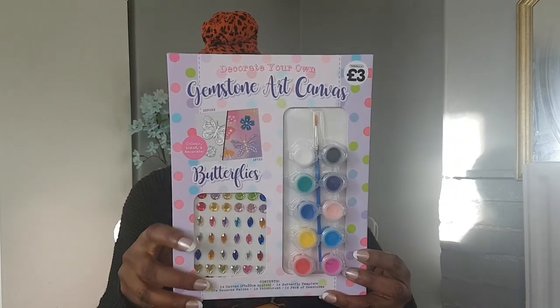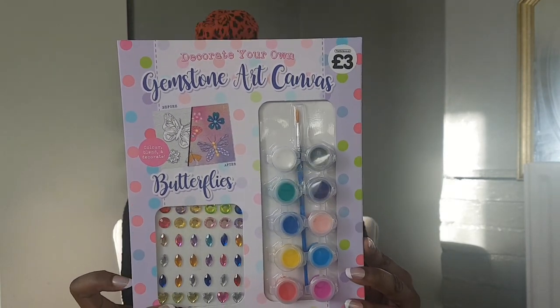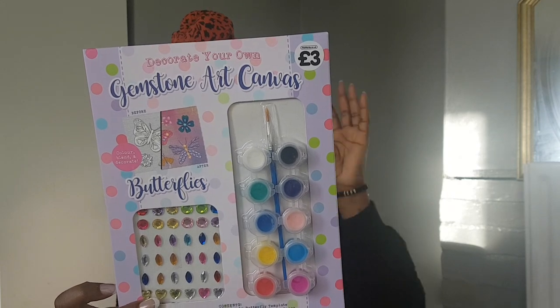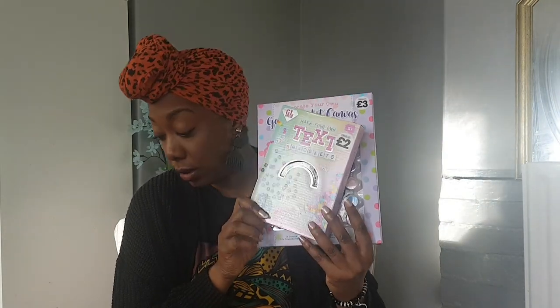And then this is decorate your own gemstone art canvas. Looks like this. It's £3. And in here you get one canvas, one butterfly template, 10 gouache paints, one paintbrush, and one pack of gemstones. And it says you will also need, but not included, water and glue, but that's fine. I thought that was really cute for £3. Again, even if you got that out of Poundland, you'd be paying the same. A pound for the canvas, a pound for paint, and a pound for your gems. So I thought I'd bundle that together, and she's got a cute little craft thing to keep her busy.